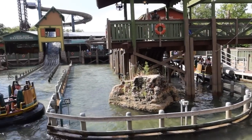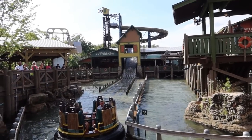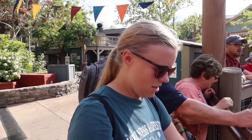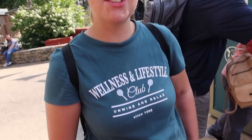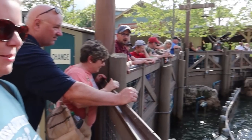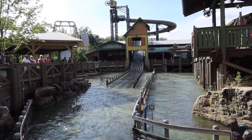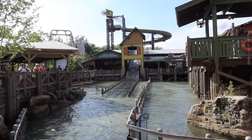Oh, another look there, the absolutely awesome Mystic River Falls. Charlotte loved it, didn't you? I love it. Are you drying off all right now? Still soaked. Oh, look, it's a nice hot day, though. Oh, I tell you what, I did really enjoy it. The look of this rapids, it actually looks like a river, right, with all the rocks at the side. It's very nicely designed.